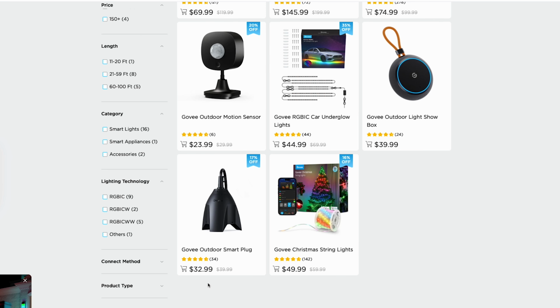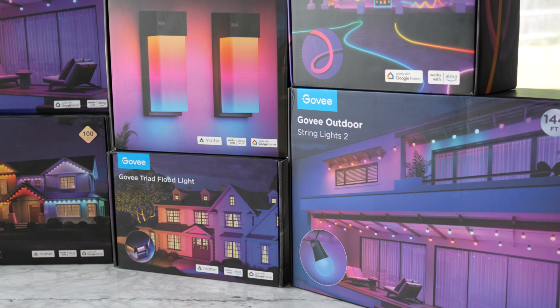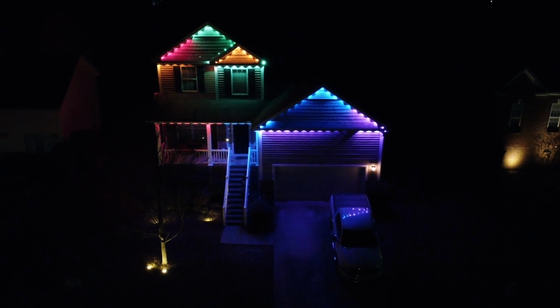They have floodlights, smart Christmas lights, and even an outdoor smart plug that would allow you to turn any light smart. I think all these products support Alexa and Google Home, but keep in mind that only some of them, mainly the newer ones, will support Matter. All these products will connect to your Wi-Fi network at home, allowing you to control them from your phone or your smart home ecosystem.